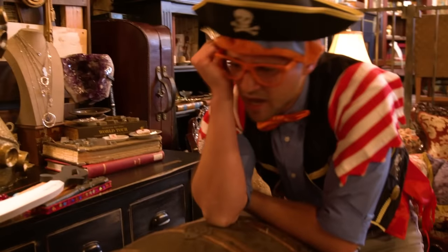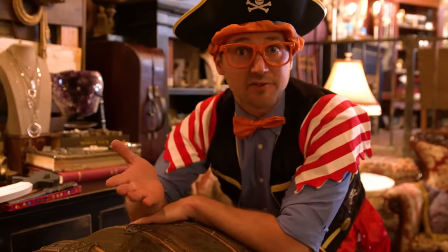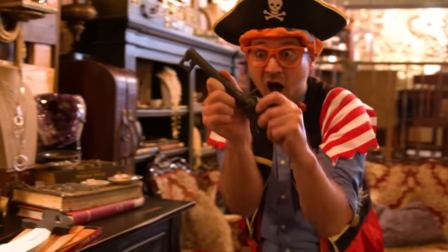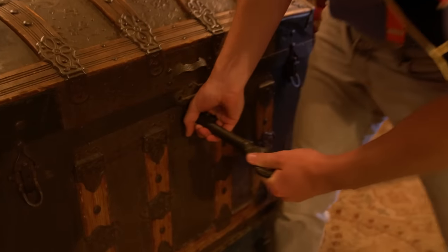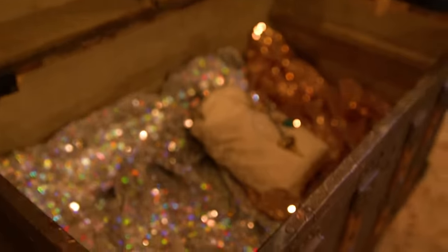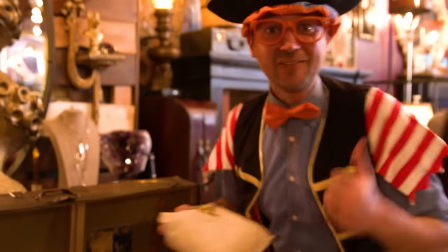It's locked. How do we open it? Wait a second. Do you remember when we were at the park and we used the metal detector to find the key? Yeah, we have it right here. Oh, yeah! What if we use the key to open the treasure chest? Here we go! Final treasure! Whoa. Whoa! Yeah, we did it!